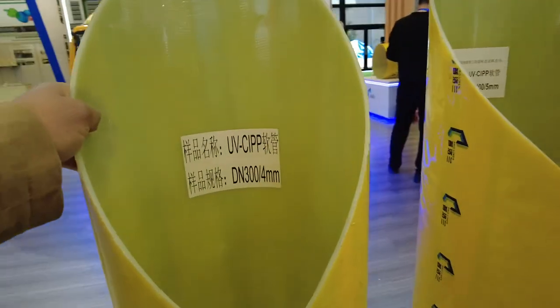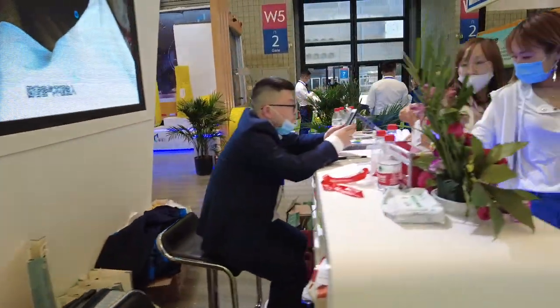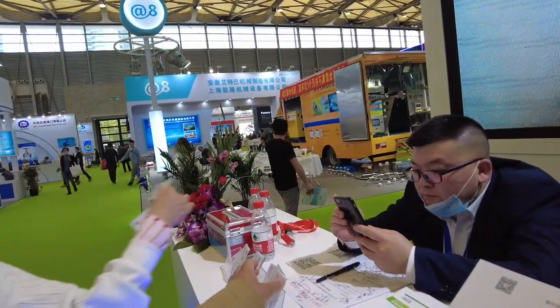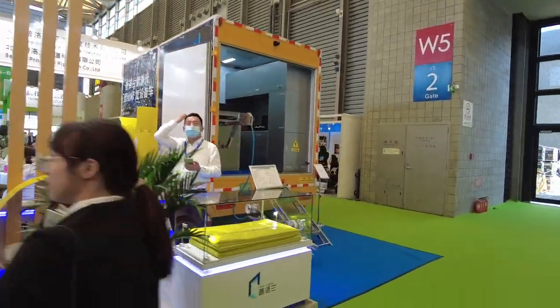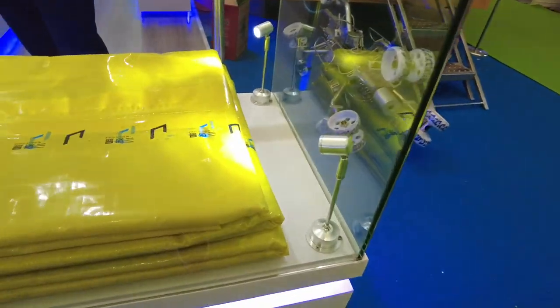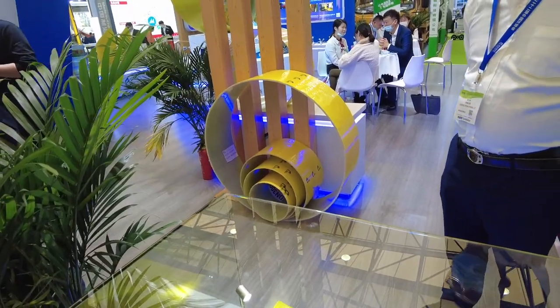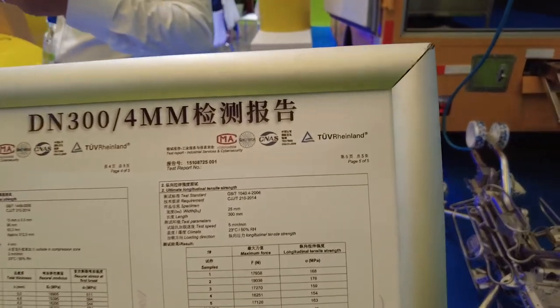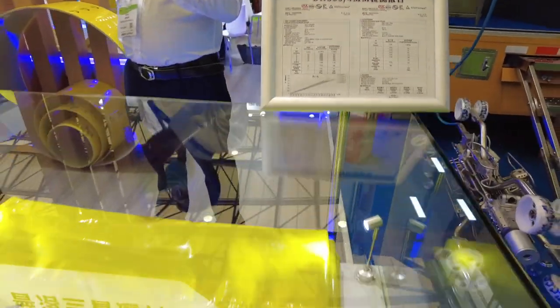And, oh yeah, look at that. So let's get a card from this group. It's a lot of interest here. And let's take a look. I thought I saw some soft pipe. I do. Okay, so here we have the material, the Proliner, that basically expands into that ring over there using the UV light. And this has TUV and CNAS and CMA. Okay, excellent.